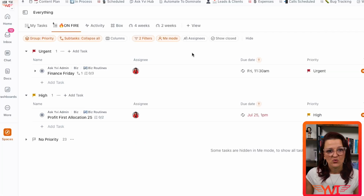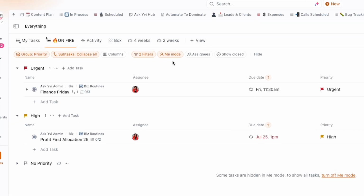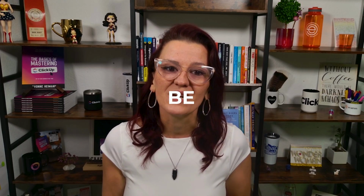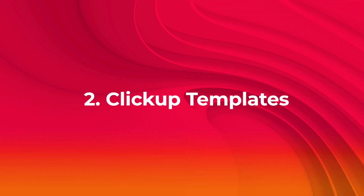The filters make sure you only see what you need to see here and your resource locations within ClickUp are filtered out. And Me Mode says it's you. It's only your tasks. It's not your assistant's tasks. It's not the rest of the team. It's only you. This means this custom view within ClickUp allows you to prioritize what needs to get done and be more productive. Tip number 2, ClickUp templates.